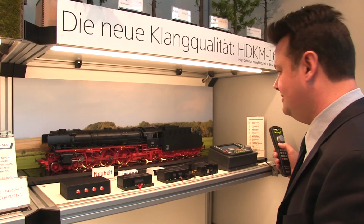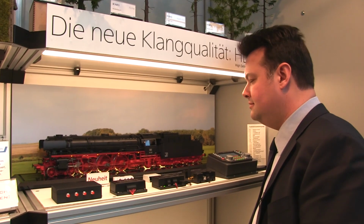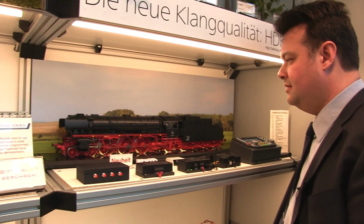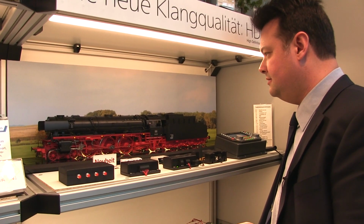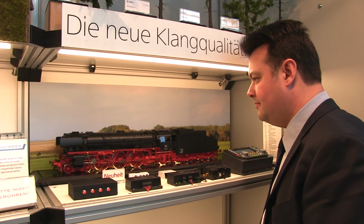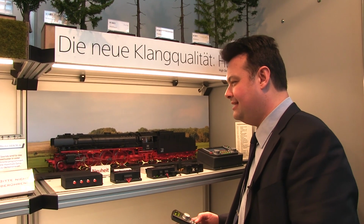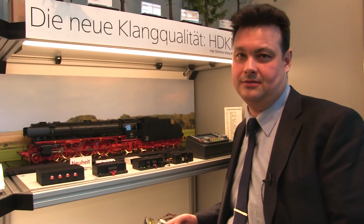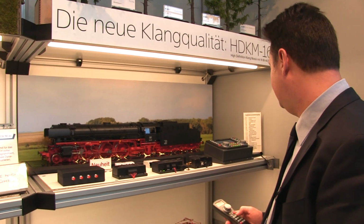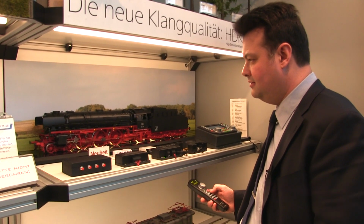Or the injector. Very prototypical sound. And I don't know if you can really hear this with the recording, but there's really no background sound. It's absolutely silent when it's over. Air pump. Water pump.